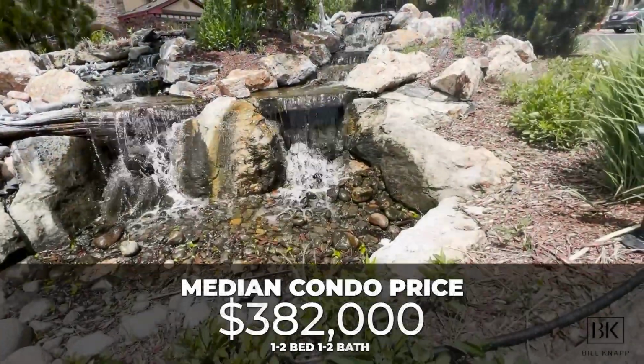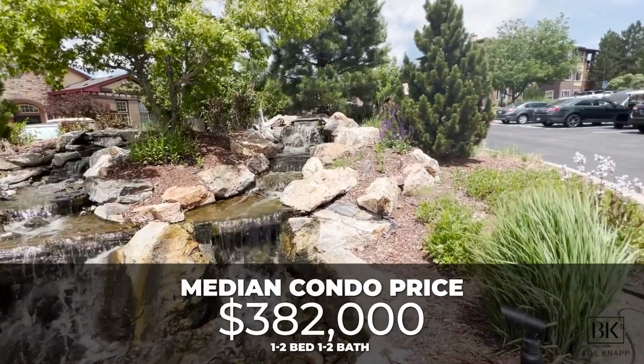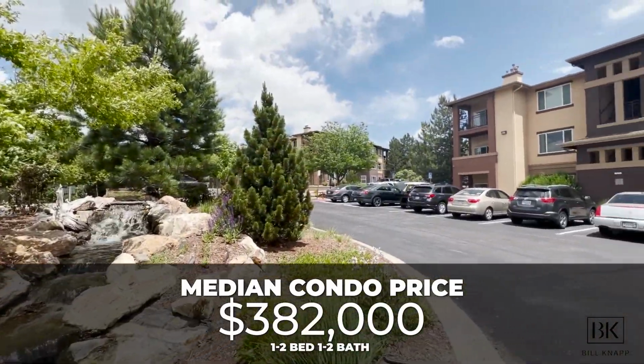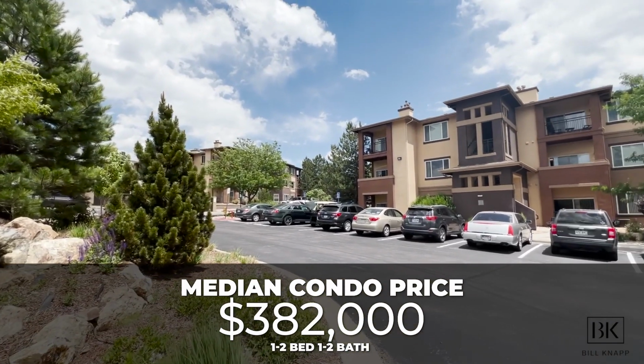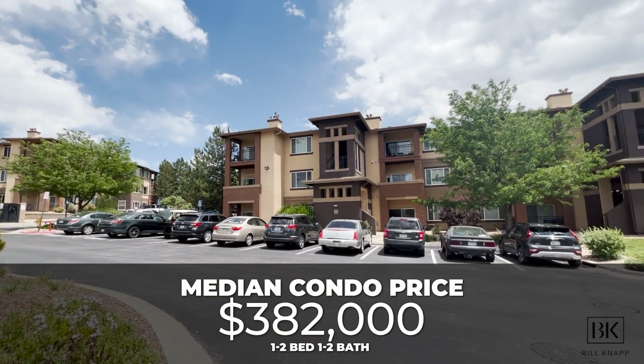And lastly, you can get into a condominium in the Castle Rock area pretty affordably compared to other neighborhoods. The starting cost for condos in Castle Rock is $382,000, which on average will yield you about a 2-bed, 1-bath to 2-bed, 2-bath property. Now, when you hear these prices, you may be thinking these are exorbitant if you're coming from somewhere smaller, or these are so affordable, what does it look like as far as appreciation?